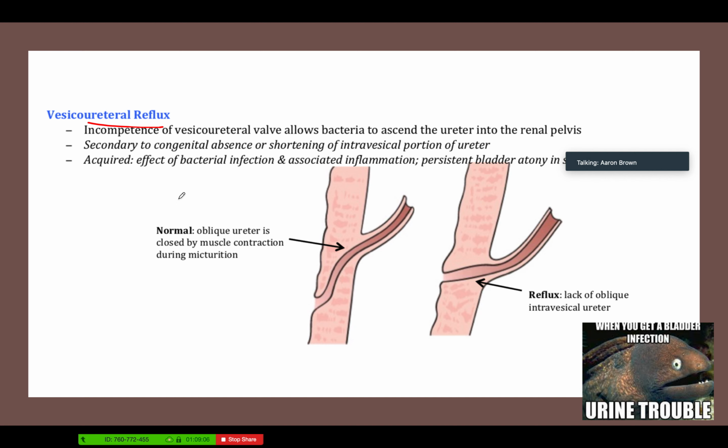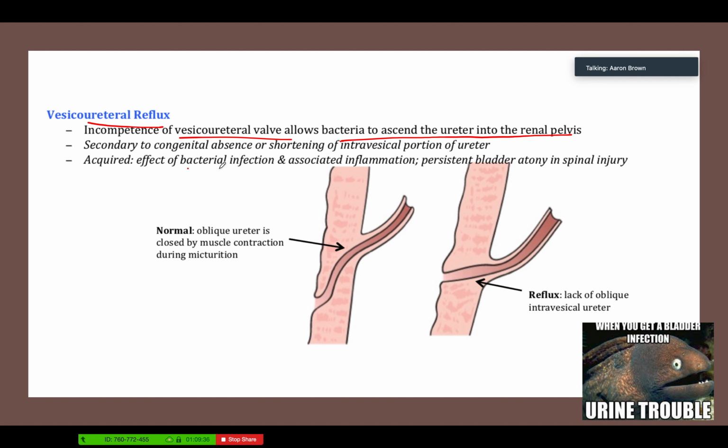And so when you see a UTI in a man, it means that there's probably something else going on. They could have a low immune system, they could have something wrong with their anatomy. And one of those things that could be wrong with the anatomy is this vesicoureteral reflux. Essentially it's incompetence of a valve that allows bacteria to go from the ureter into the renal pelvis. This could just be congenital. It can be after you have a lot of bacterial infections, or some sort of spinal injury causing your bladder not to contract anymore. These are the sorts of things that can allow for urine to reflux backwards into the ureter.